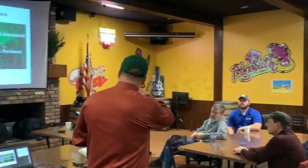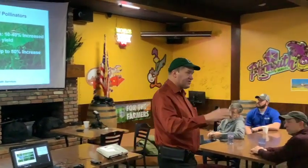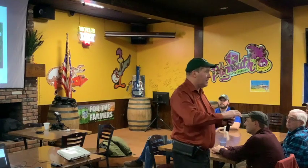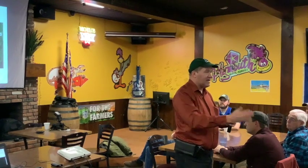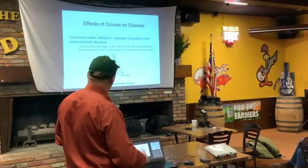So what they were seeing in Brazil is they were clearing all this ground, and they got their best yields within a short distance of where the old growth still was. Right next to that, there was a lot of pollinators coming out there, and that was increasing their soybean yields. Once they took those out and took them down, then their yields started dropping back to more normal levels. Okay, so it is possible to increase them.